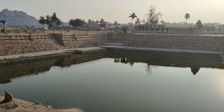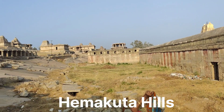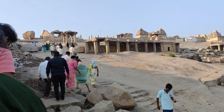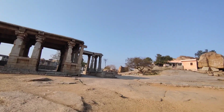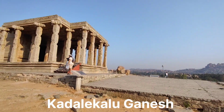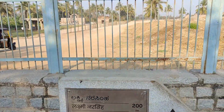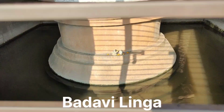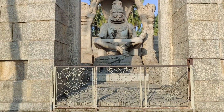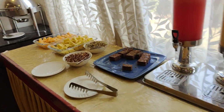After checking out the whole complex, we started our journey on the Hemkuta Hills. There is a Ganesha Temple over there, and the Hemkuta Hills are also a good sunset point. This Shivling and Narasimha Statue were one of the main reasons that we came early morning. After that we went back to our hotel, had breakfast and took a little bit of rest.